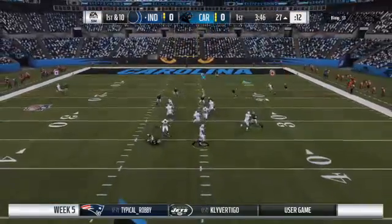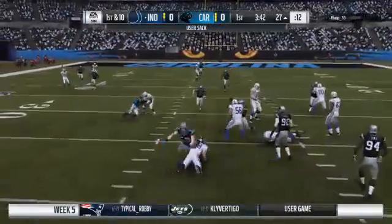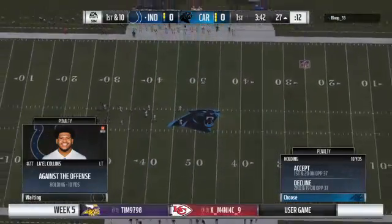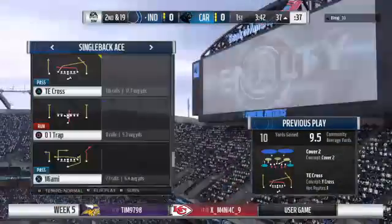On 1st and 10, Newton. Cam firing. He lost the football. It's out. And the pressure will get to him. He goes down. Now, there is a flag on the play, but this looks like holding on the offense. So they will take the sack instead of the penalty.